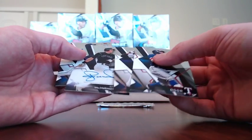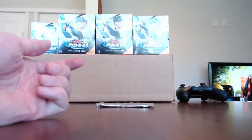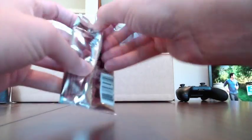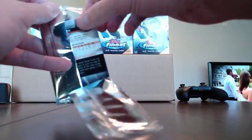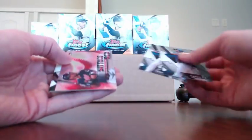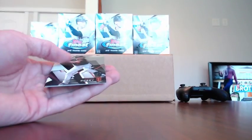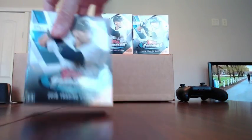This one goes to me, Ryan McMahon. So I guess maybe the base autos are all refractors, so I'll stop saying that going forward. Seeing red, Edwin Encarnacion for the Indians. And that's it for box number one.